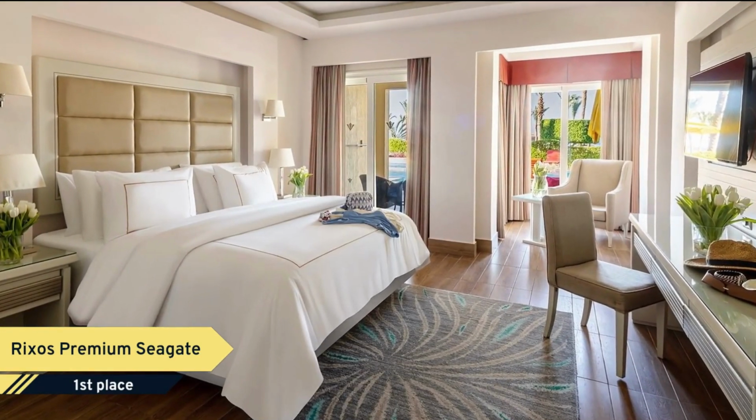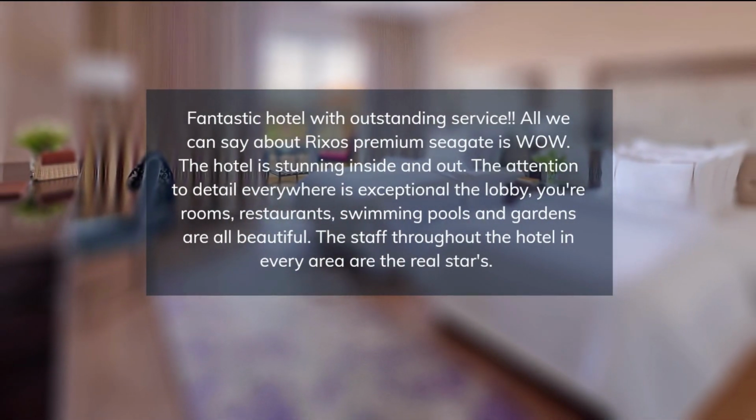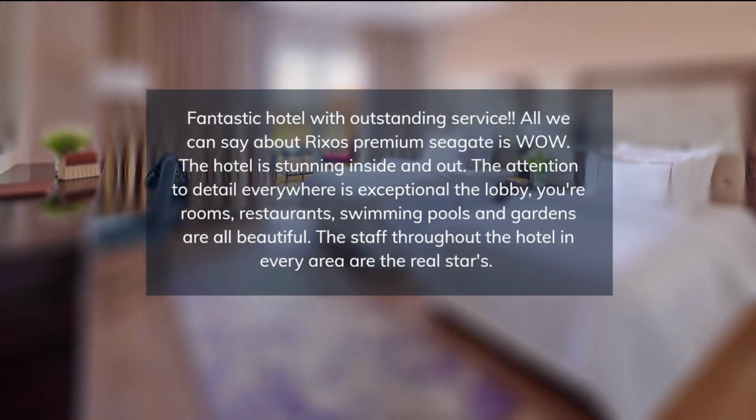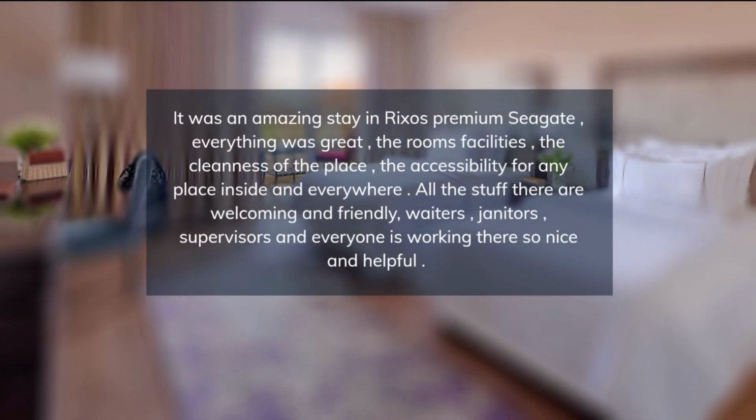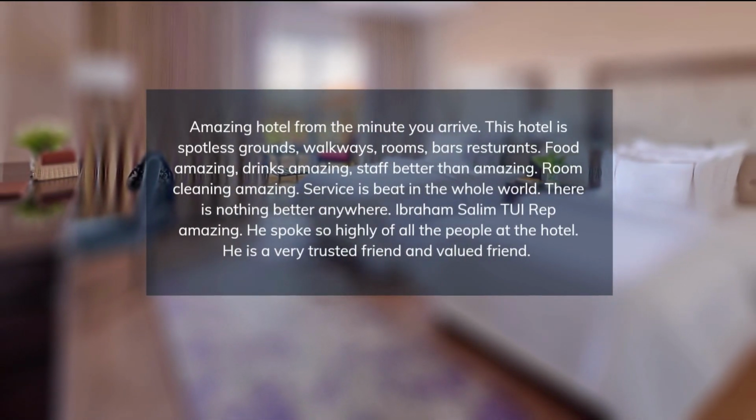AC, safe box, tea and coffee making facilities, balcony or terrace. The resort is stacked with 8 swimming pools, 7 a la carte restaurants, along with an international main buffet restaurant, offering fresh juices for breakfast, all-inclusive bars serving imported alcohol, and private beach cabanas with a butler service that anticipates guests' every whim.